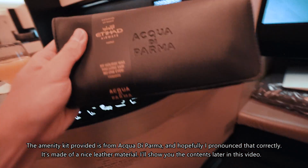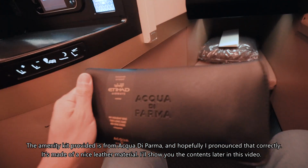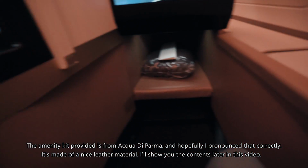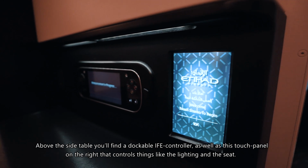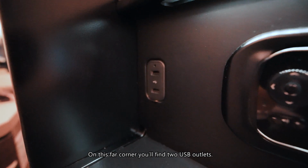The amenity kit provided is from Acqua di Parma, and hopefully I pronounced that correctly. It's made of a nice leather material, and I'll show you the contents later in this video. Above the side table, you'll find the dockable IFE controller, as well as this touch panel on the right that controls things like the lighting and the seat. On this far corner, you'll find two USB outlets.